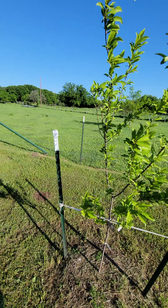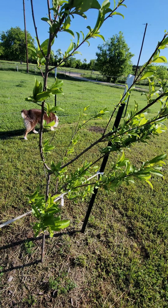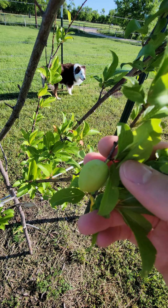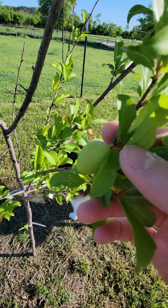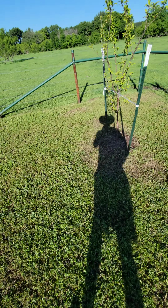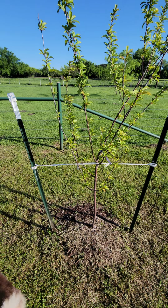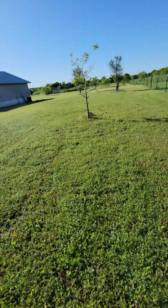Our plum trees out here looking green, getting plenty of water. There's one plum on here that I noticed right here. Can you see it? It's looking pretty good. Oh, appreciate that, Uzi. Thank you. This one's looking good too, but haven't noticed any plums on it yet. But this is the first year I've had them, so.